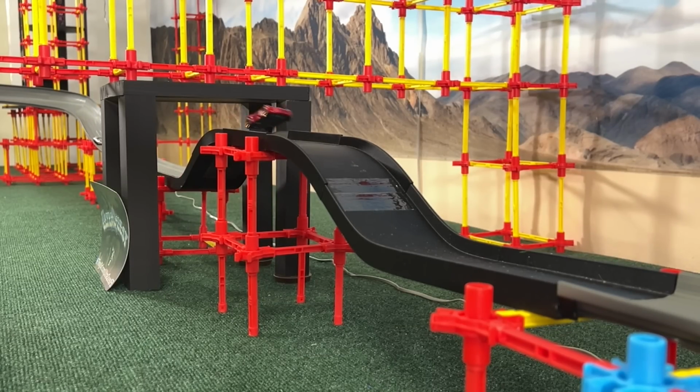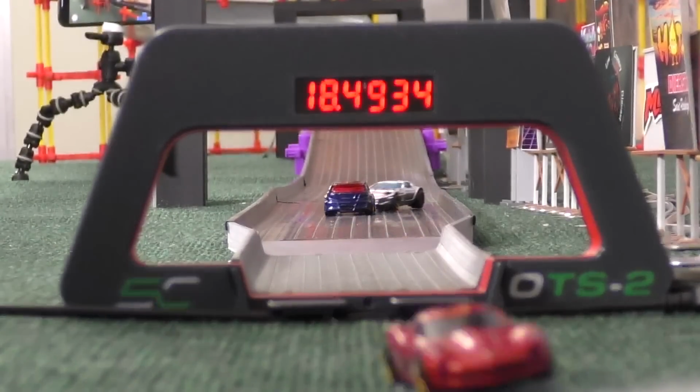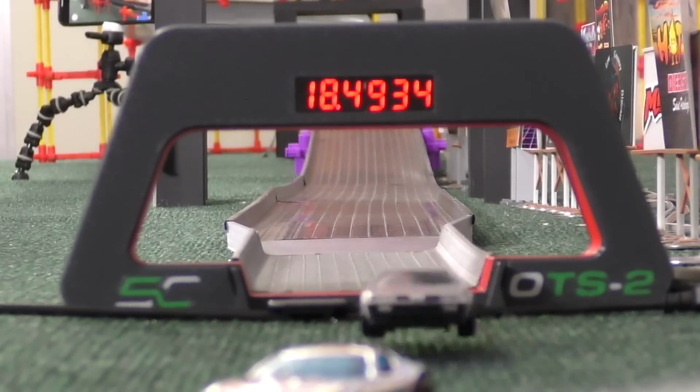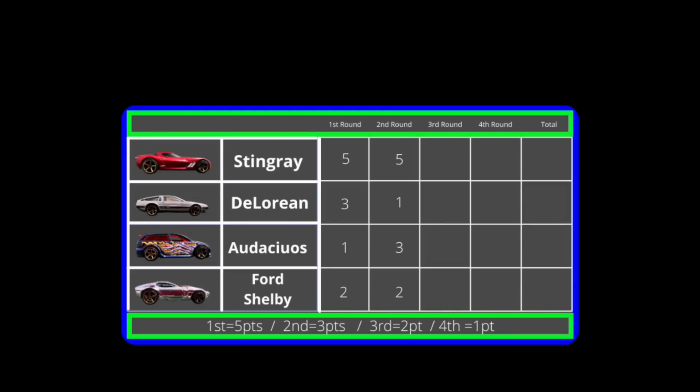Look at this, he does manage to go airborne, but he doesn't really spin around. Those two managed to stay on their feet, not going too far into the air, and the DeLorean I really don't think went airborne whatsoever. This was a bit of a closer race overall, so maybe we'll see some crazy finishes still.